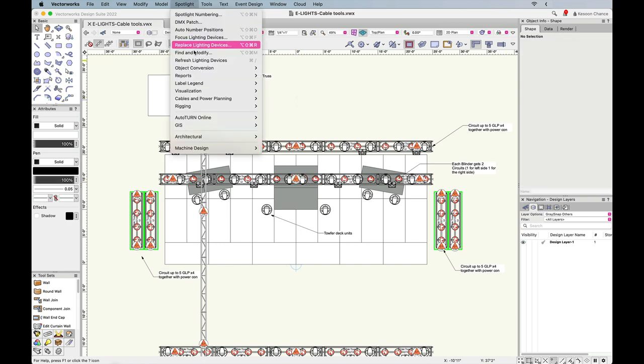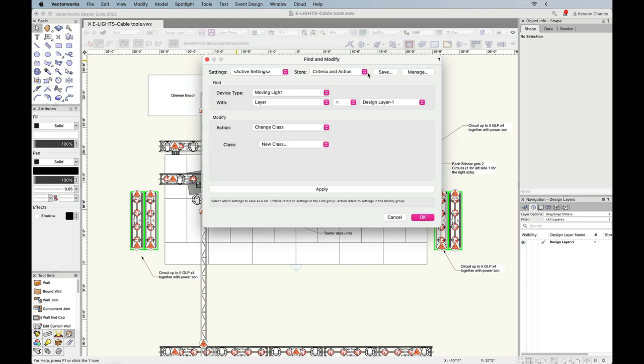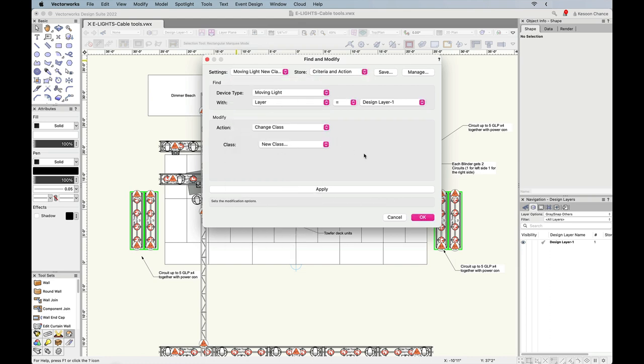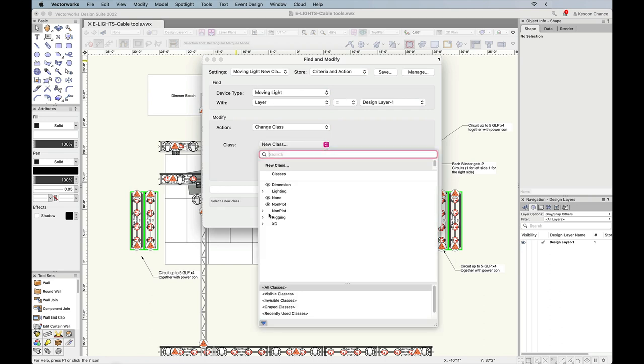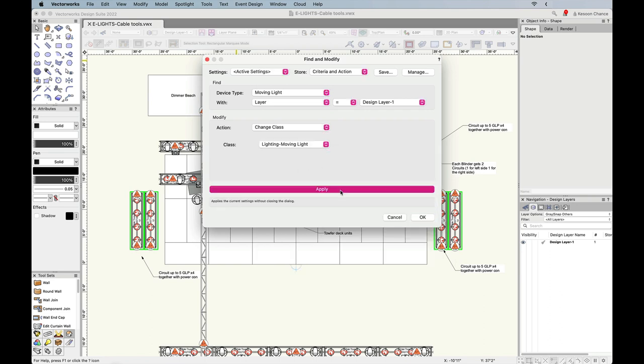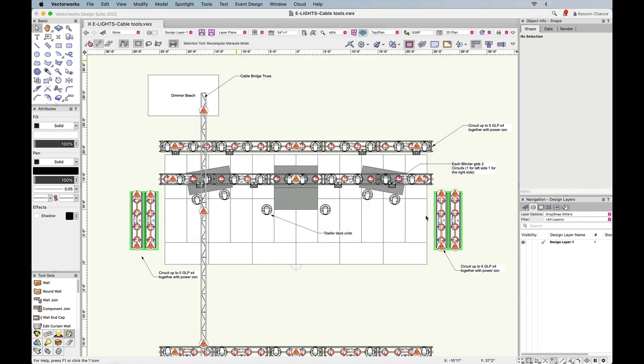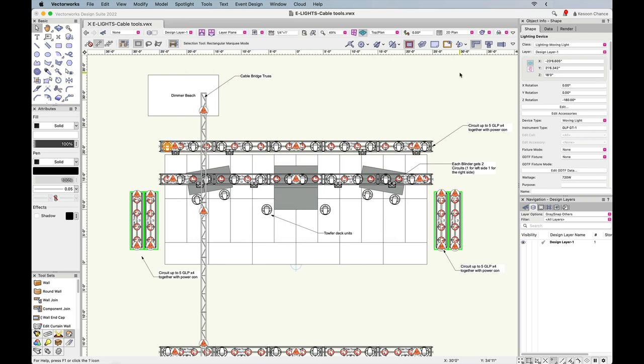So now if I go back to the Find and Modify menu, and I select it from my drop-down menu, Moving Light New Class, and select the class I want to move the moving lights to, I will then click Apply for it to take effect. I can then make adjustments to any other field or commands or criteria that I need, and click OK. Now going back to check on those moving lights, you can see that they're moved to the correct classes.